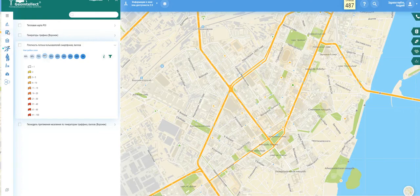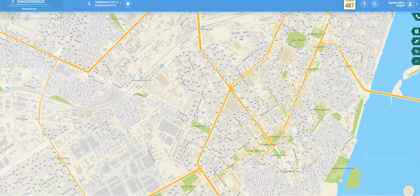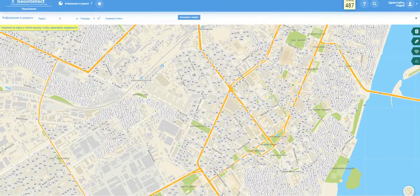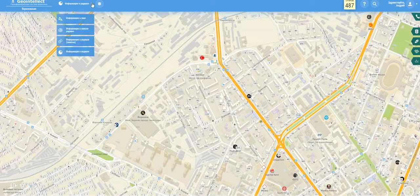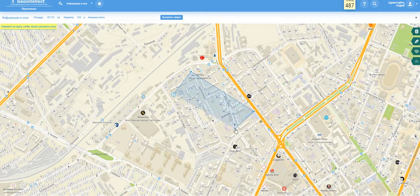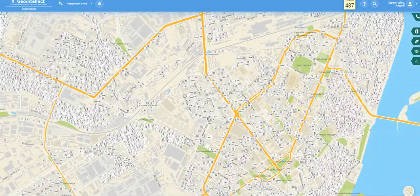Besides, the system can collect and upload information by different zones. The tools for constructing zones specifically created, such as information in the radius, information in the derived zone, allow us to collect the information directly in the area we need, not within the whole city district, but separately for the location a potential businessman studies to open a business.